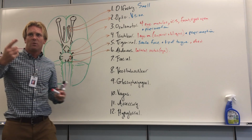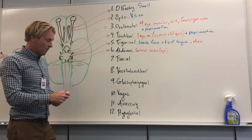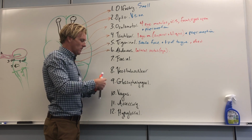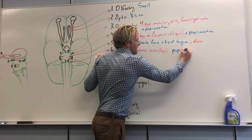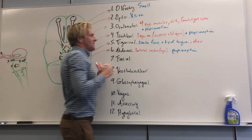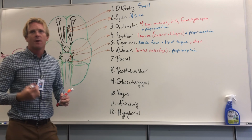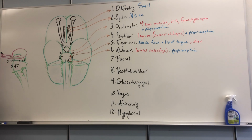And this lateral rectus will pull the eye laterally. So a problem with that nerve could prevent a person from looking to the side in either eye. Just like all the other muscles, it's going to carry proprioceptive information. I don't know if I mentioned this, but all of the nerves that control eye muscles, so the abducens, trochlear, and the oculomotor, they all pass through the superior orbital fissure on their way out to the eye. Okay. From this view, number 6 is located right here, division between the pons and the medulla. So this is number 6.